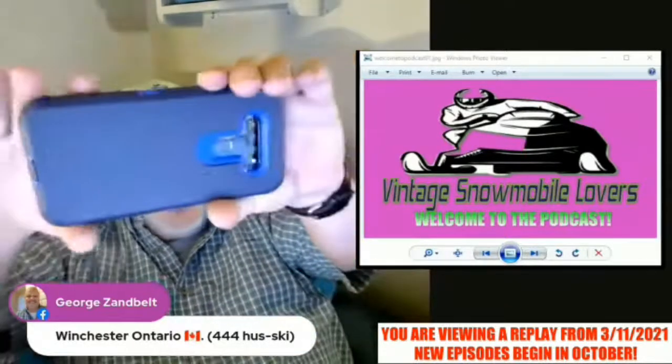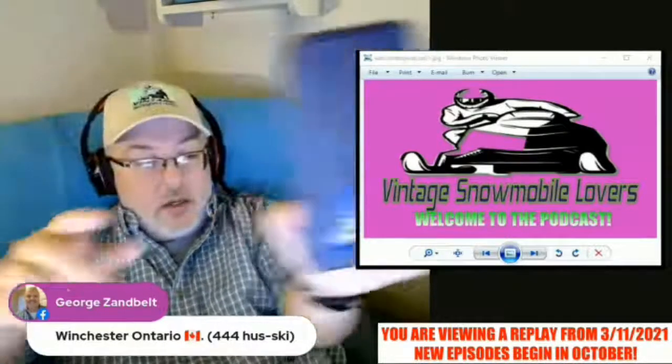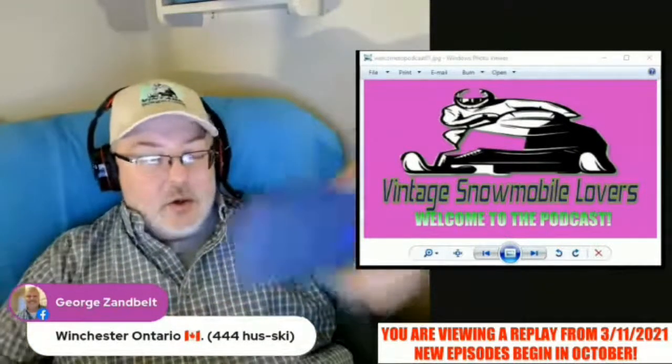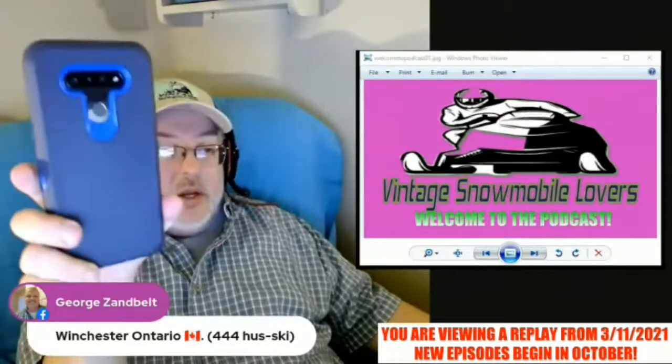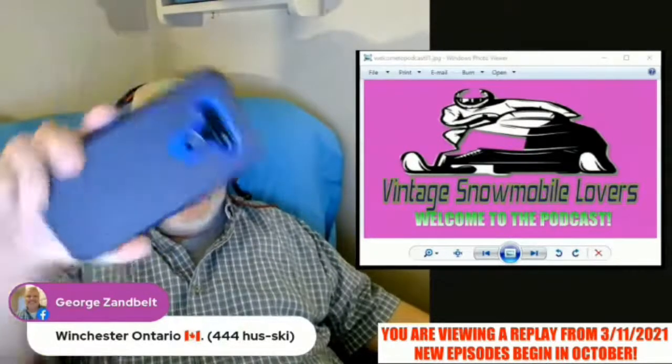If you do, please hold your cell phone horizontally for a wide shot and not a vertical shot. It's a lot easier to work with horizontal footage, but that goes to everyone else who has vintage sleds. If you want to take your smartphone and do a walk around of your sled, just walk around the sled and talk it up like you're telling a friend about it. Please share it with me, and I would love to have it here on the podcast. All I ask is please hold your cell phone horizontally for a wide shot and not a vertical shot. It's really hard to work with vertical footage.